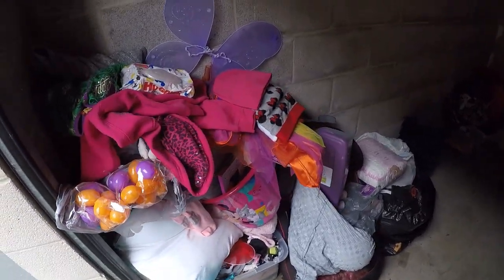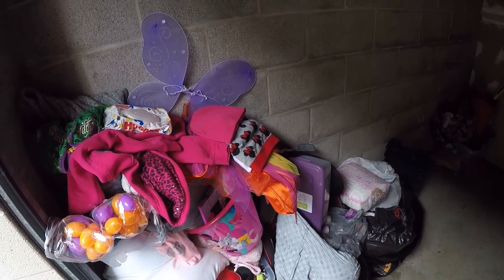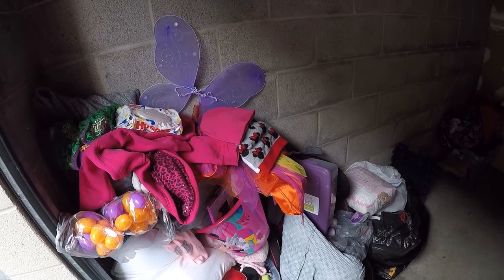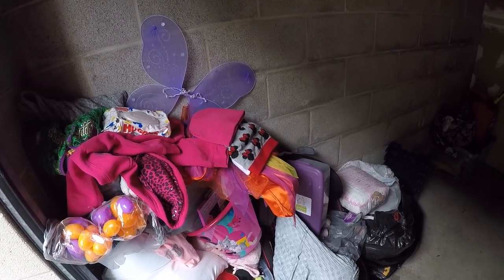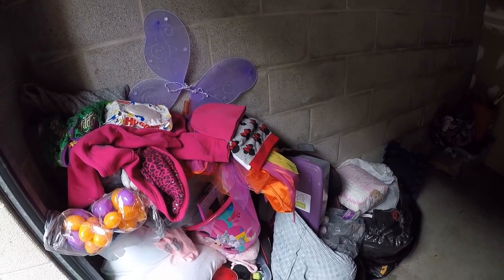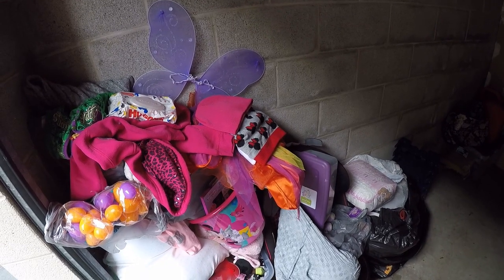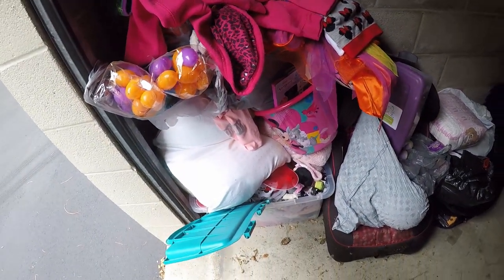Give you a quick pan around, and then what we're gonna do is we're just gonna load this up into our truck, and right after we do that, we'll come back to you and we'll go through all this stuff in our storage unit. We're not going to go through it here, we're just going to load it up today. We're in a time constraint, so we'll just do a pan around, show you what we got.